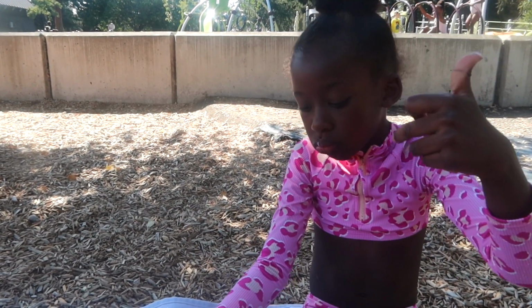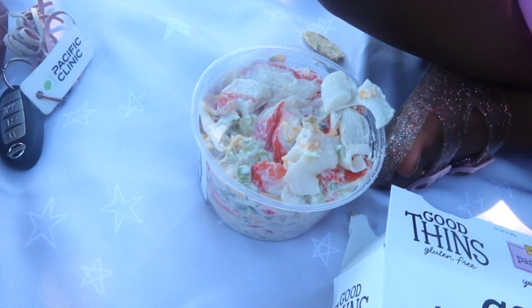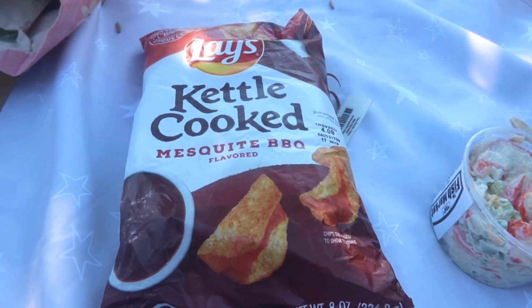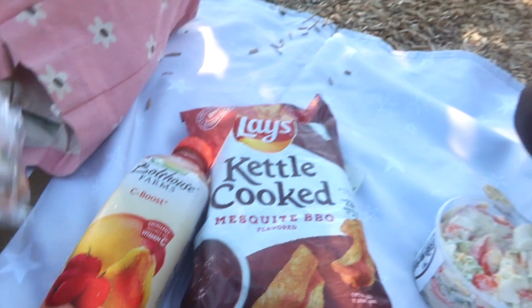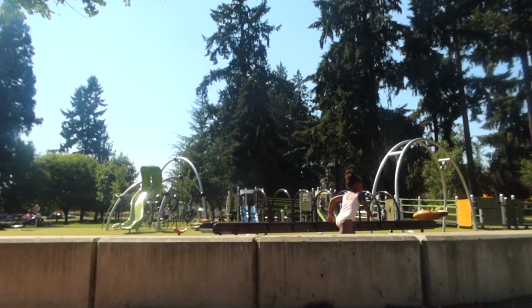Is it good? Good. Thumbs up. Yum. We got some kettle cooked mesquite barbecue chips. And I already showed you guys smoothie and sandwich and fruit. You guys want some blueberries? Sure. And strawberries and sandwich and chips and smoothie? Sure.